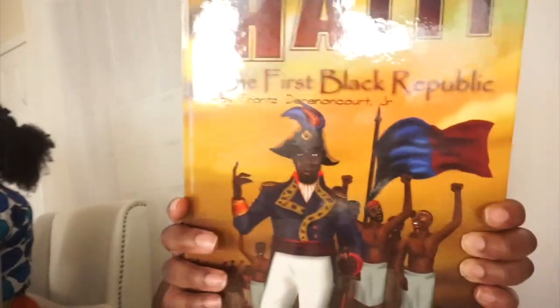I'm so excited. Okay. The first book that I got is The Sheroes of the Haitian Revolution. Right over here. The author is Bayina Bello and illustrated by Kervin Andre. So that's the first book that I got. Oh, I'm so excited. I can't wait to read this book. Okay. The second one that I got is Haiti, the First Black Republic by France Delinocourt Jr. So I'm excited about this. Oh, and I'm sorry, illustrated by Eminence System.